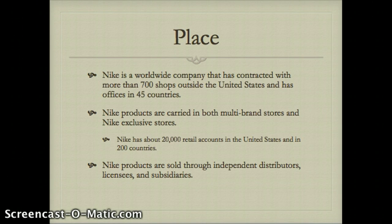The place. Nike's a worldwide company that has contracted with more than 700 shops outside of the United States and has offices in 45 countries. Nike products are carried in both multi-brand stores and Nike exclusive stores. And Nike has about 20,000 retail accounts in the United States and in 200 countries. Nike products are sold through independent distributors, licensees, and subsidiaries.